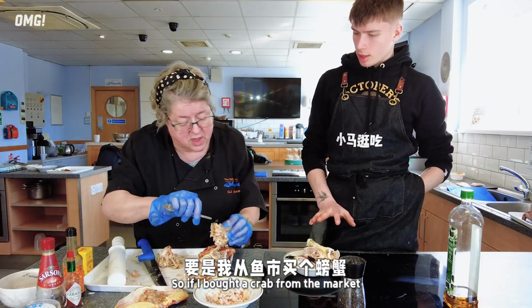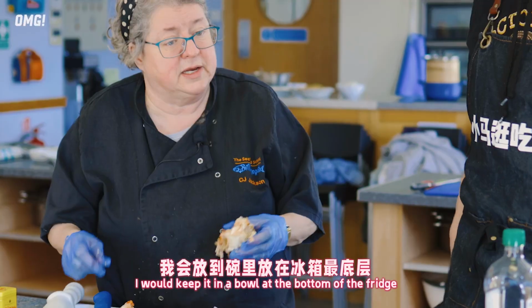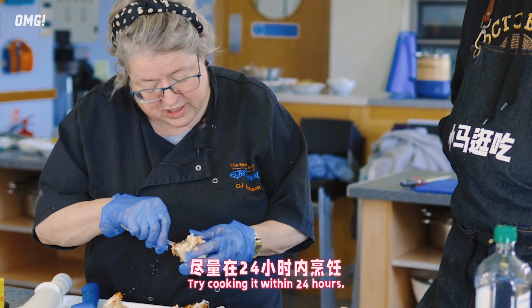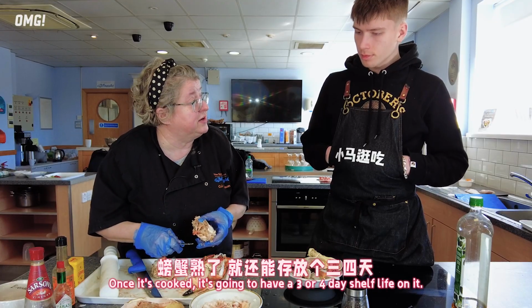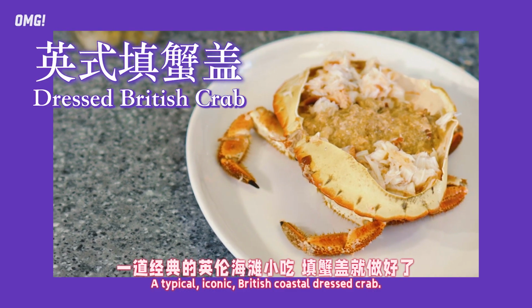So if I bought a crab from the market, how long do I keep it alive and how would I do that? I would keep it in a bowl at the bottom of the fridge, no water, covered with a damp cloth to keep it cool. Try cooking it within 24 hours. Once it's cooked, it's going to have a 3 or 4 day shelf life. Okay, a typical, iconic British coastal dressed crab.